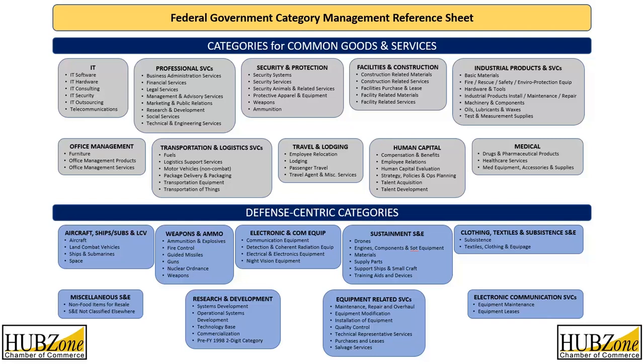The next 9 categories shown in blue are Department of Defense centric, meaning that they reflect unique purchases within DoD. Follow the chamber on LinkedIn and shoot me a message asking for this slide, and I'll send it to you as a PDF that you can use for internal reference.